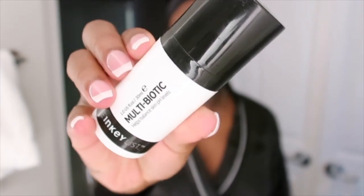To moisturize and balance out my skin, I used the multibiotic moisturizer. I also used a pea-sized amount to my fingertips and apply that to my face and neck area. Then I use Blistex to moisturize my lips. Then I grab a spoolie to comb my lashes and my eyebrows.